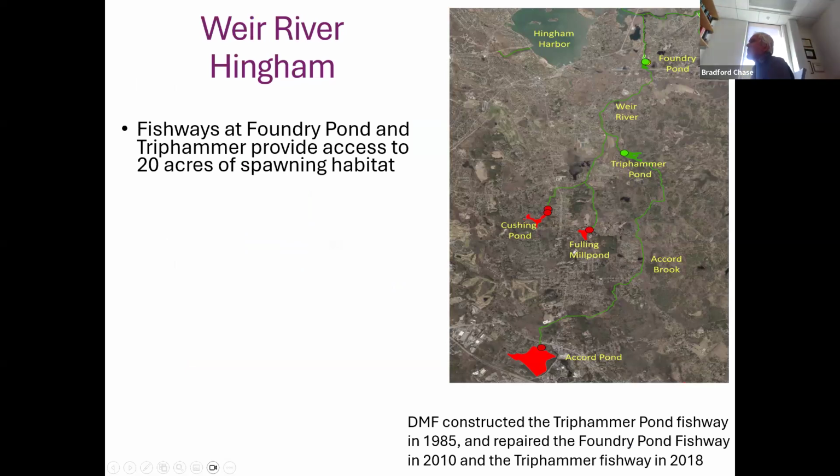Next, the Weir River in Hingham. This site doesn't have the large spawning nursery habitats that the other sites have. Only 20 acres are available to fish at 2 fishways that DMF built, and we just recently reconstructed these 2 fishways. So this one has less restoration potential.